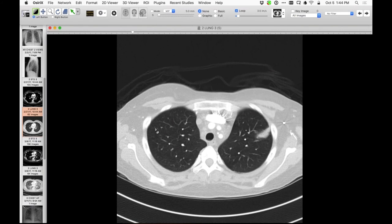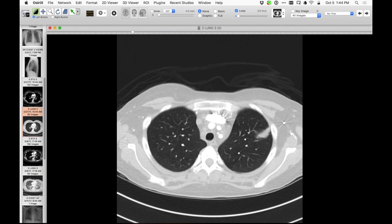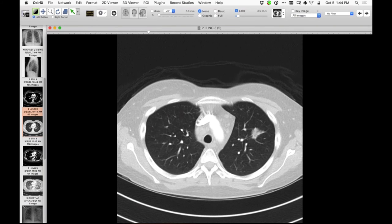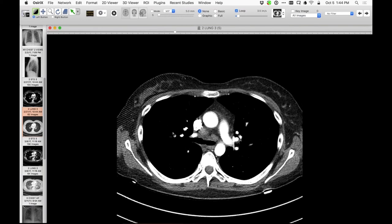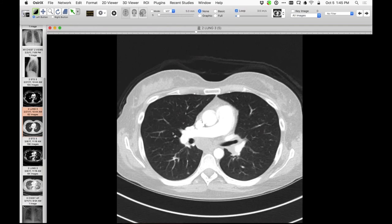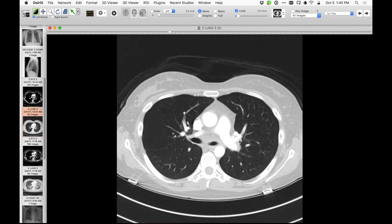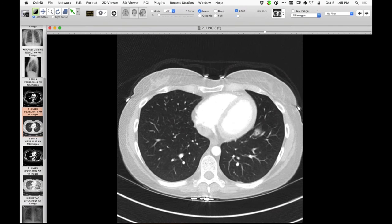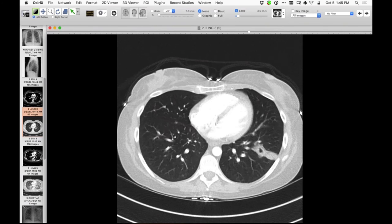But I think I'm about to take that back, because back in February there is an opacity there. I'm trying to get the timing of things. So keep that in mind. There is an abnormality there, and she has lymph nodes. So she does have lymphoma, and she does have this opacity in the lung in February. I'll show you that in a moment. And there are some additional opacities lower down, so abnormal lungs.